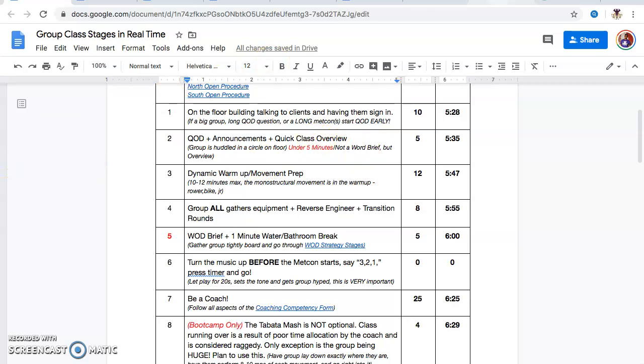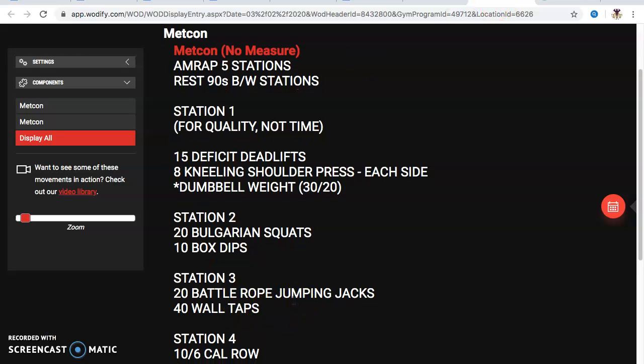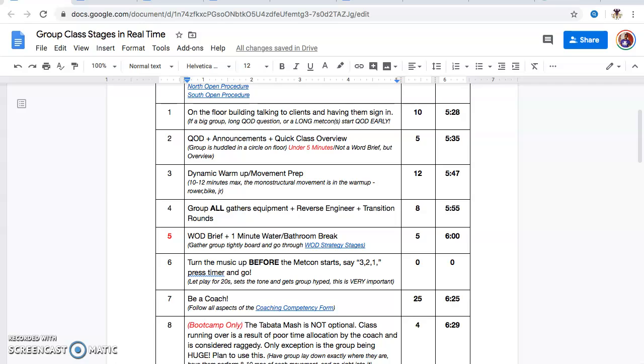Real quick, I want to dig into this more in depth. This is a boot camp Metcon from the other day. Let's say, for example, I did question of the day, I did announcements, and then what I'm seeing some of the coaches do is go into this in detail. Okay, guys, today for boot camp class, you've got 5 stations, rest between. Station 1, it's not for quality, but you've got deficit deadlift, shoulder press, and so on. All of that is unnecessary. That's not necessarily how this needs to work.